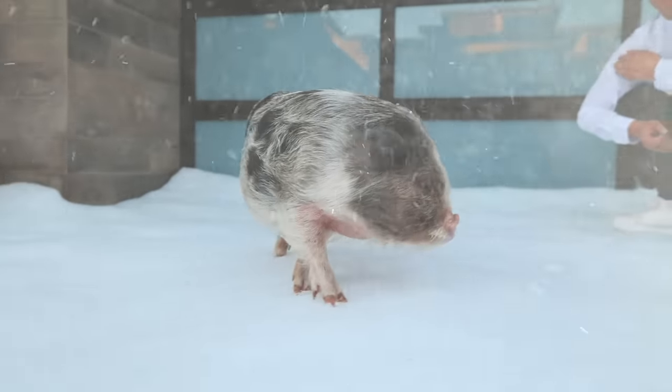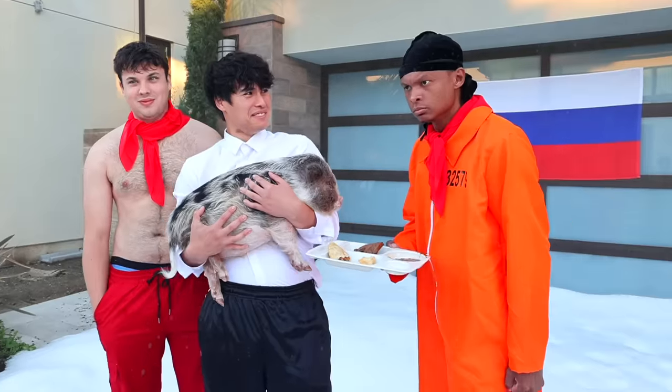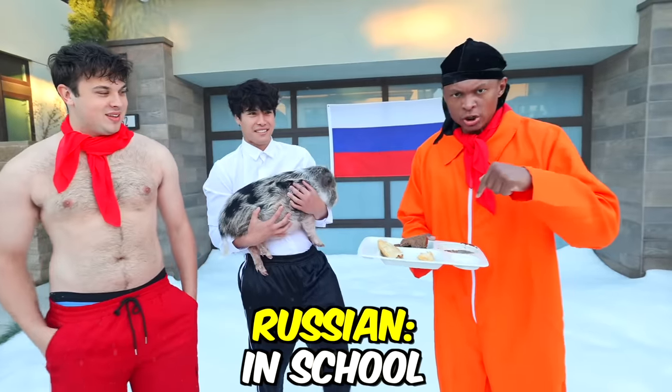On top of all the snow here, they also have wild hogs roaming around everywhere. And also bears. We fight them with bare hands. What? Shkoli, meta kushim.